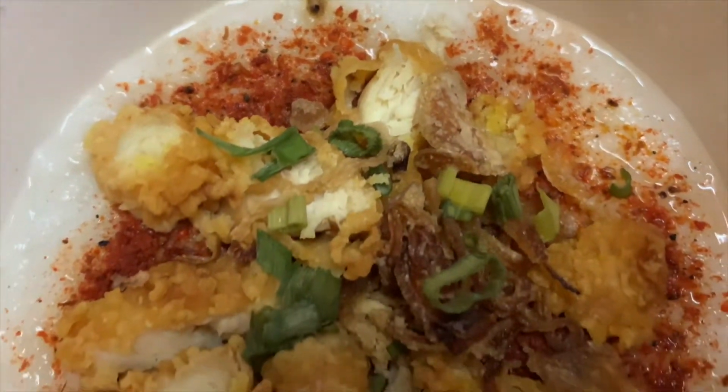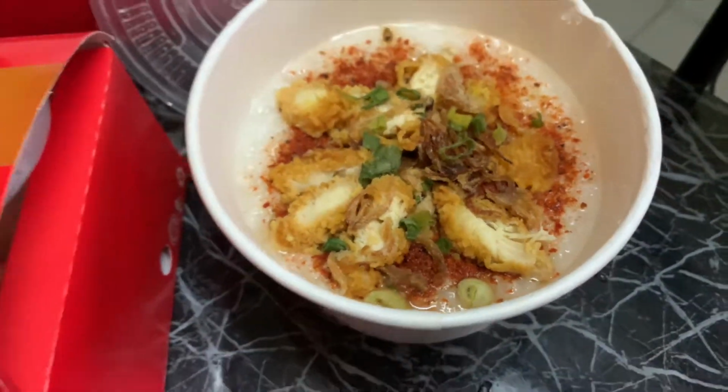And the latest one is a la carte, the bubur ayam MALA-tup. Bubur ayam MALA-tup. This is how it looks like inside, yeah. There are chicken shreds, not chicken shreds, chicken chops. And then they give you this, the crackers, yeah? Let's put it inside there.